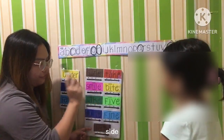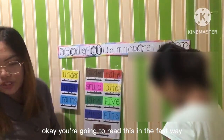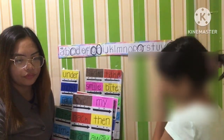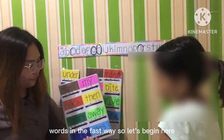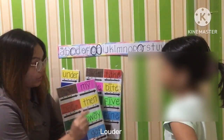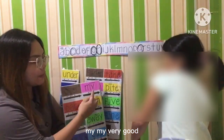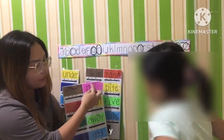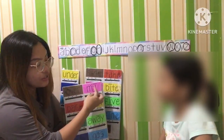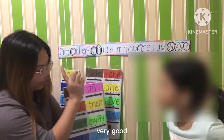Late. Side. Very good. So now we're going to move to our next task, which is, you're going to read this in the fast way. Okay, you're going to read these words in the fast way. So let's begin here. Louder, lakasan mo ang boses, okay? Para marinig. One more time. Over, very good. My, very good. Ito yung sinasabi ko sa'yo kanina. Dito, letter Y, pero mayroong guhit sa taas. Kaya ang sound niya ay? Ano yung sound nito? I. And pinagsama yung I, anong word to? Very good. Next.